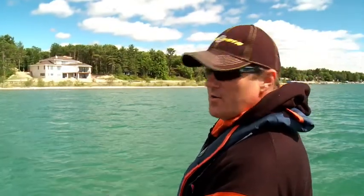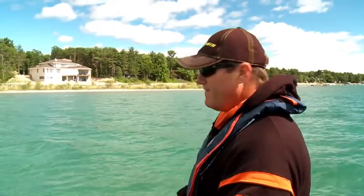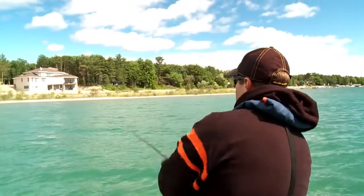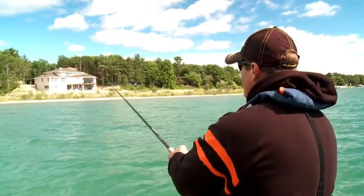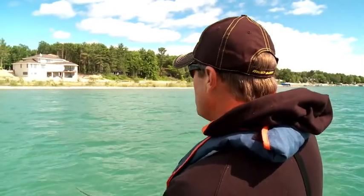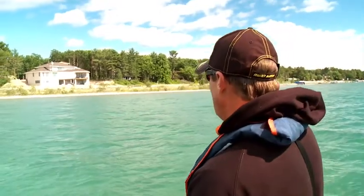When you look at this water, we're up here in about four and a half feet. And it's like fishing the flats in Florida. I mean, it looks like, you know, the Keys or something like that. But all we're doing right now is targeting the boulders. And it seems like if we can burn that bait right past one of those boulders, we can get a bite. And all we do is we're just looking for dark spots and just meandering back and forth.